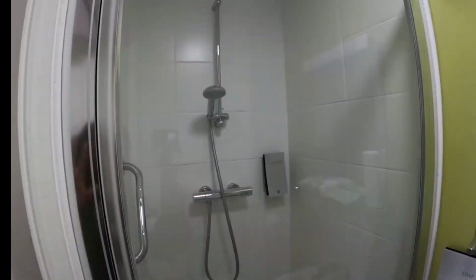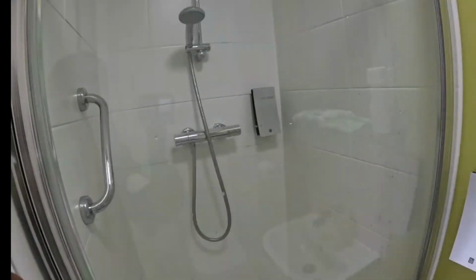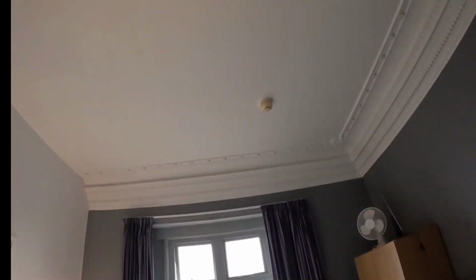Shaving mirror is there, and yeah, I like the soap dispenser. One there, one over there as well. The water is piping hot, lovely, and the shower head, the pressure on that is fantastic.